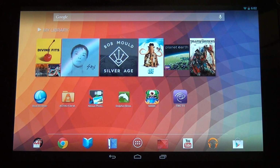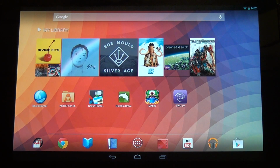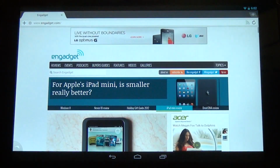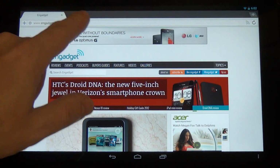Part of the Jelly Bean experience, Flash has been abandoned since it is no longer supported, and Chrome is your stock browser, so no Flash experience there. I did install Dolphin as well as Boat Browser to use Flash there. Dolphin is the better experience in my opinion. As you can see, everything is really fast. I'll show you a load time right now.